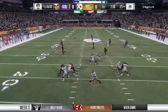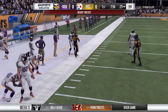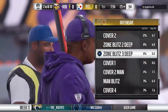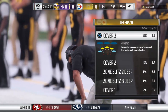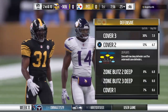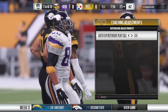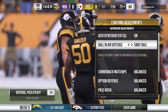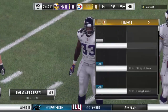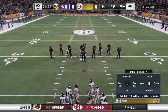A first down throw for Mariota. And it pops free. The collision there jarred the ball loose and brings up second down. And on 2nd and 10 now.